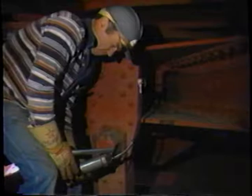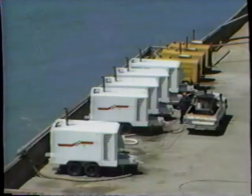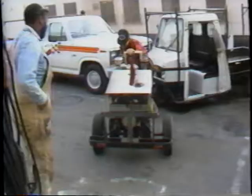These pins are under tremendous amount of pressure, and they have to be lubricated just like any bearing in a car. We have equipment, compressors, generators, chainsaws. We have enough equipment here to probably outfit a small town.